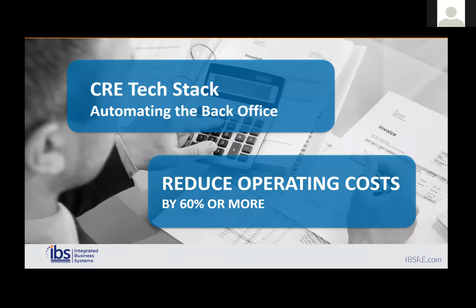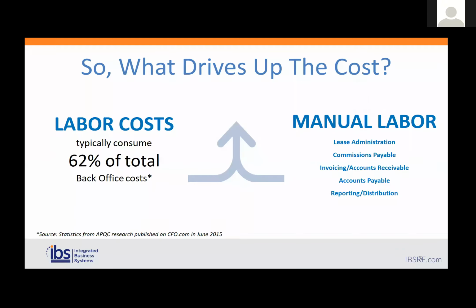We know that automating the back office is not the most exciting thing in the world, but we also know that there's lots of costs that can be taken out of the back office. You know, 62% of all the cost of the back office is manual labor. We touch every lease document that comes through. We have to enter all kinds of stuff around payables and receivables and commissions and reporting and all this stuff that has to be touched. You walk into any real estate office in the country and you're going to see stacks of paper around. And this is all manual labor of moving this paper throughout the organization. And we know that if you look at these individual functions and these individual cloud applications and integrate it into Imperium, that you can substantially lower the cost of that work.